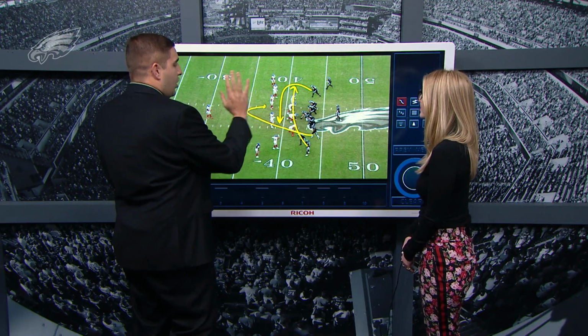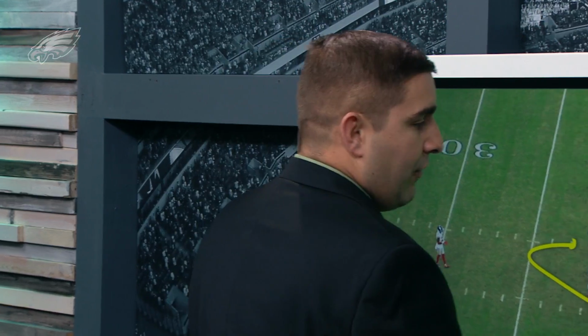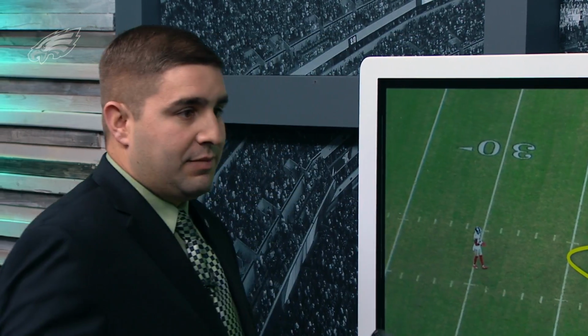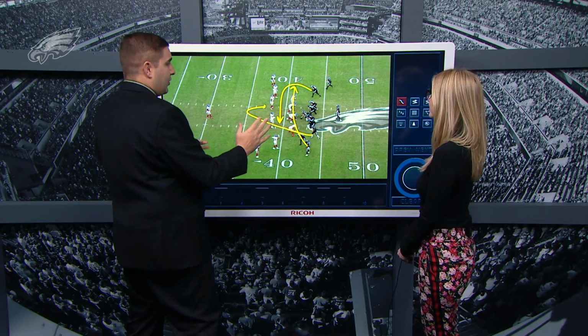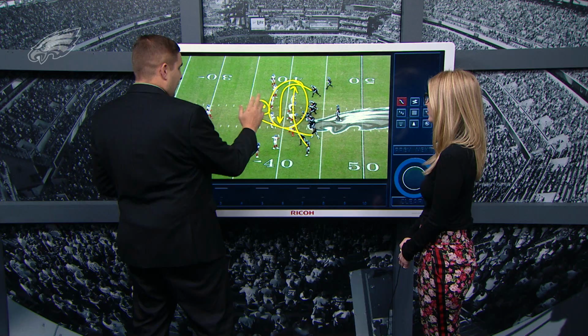There are going to be other 2 routes. We'll talk about those later. But those are the 3 that we really want to talk about. Now, if the quarterback has an idea that it's going to be man coverage, okay? If he has an idea that this is going to be man, he's going to work on these 2 shallow crosses. If he thinks it's going to be zone, that's where the ball route comes in. That's exactly right. That's where it's going to go to the ball route.